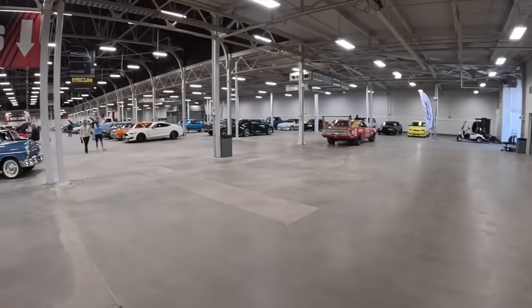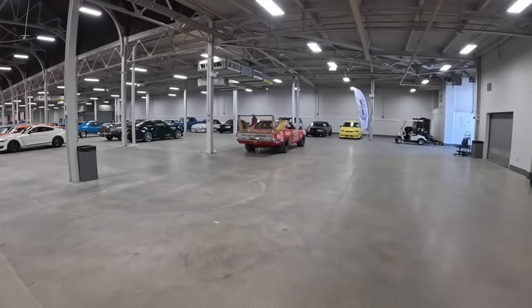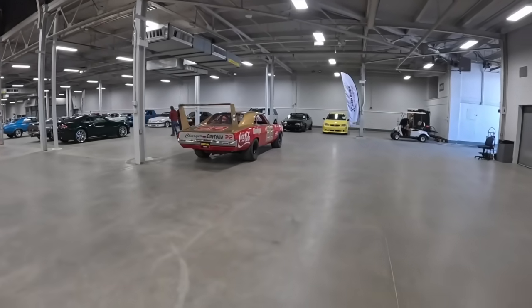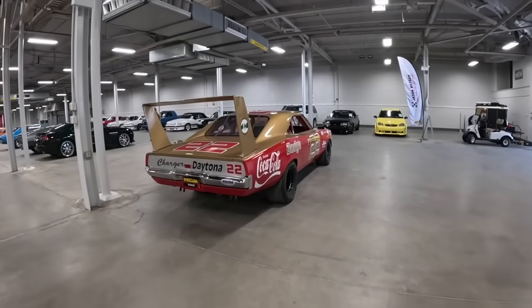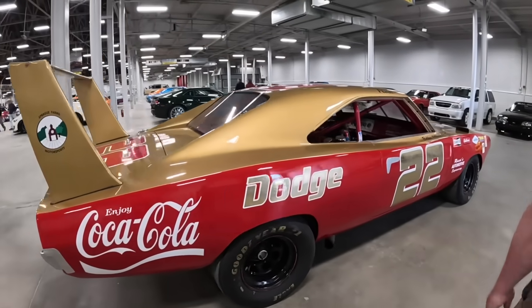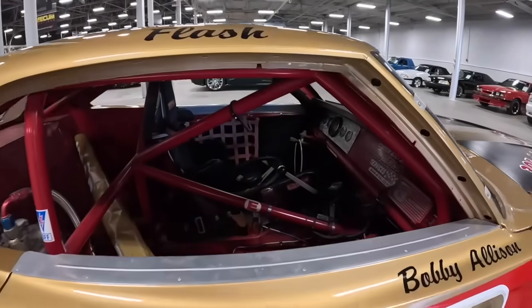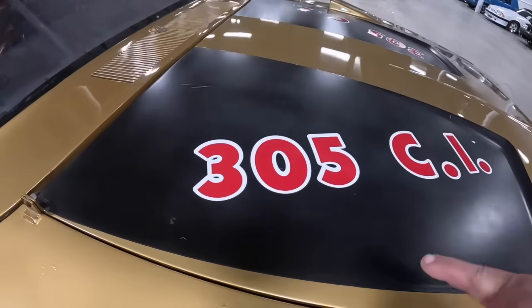Feast your eyes. Charger at Daytona. We could really do some damage with that. Let me listen and see what lot they're on. We need to see what this is. Come on, big girl. Bobby Allison.